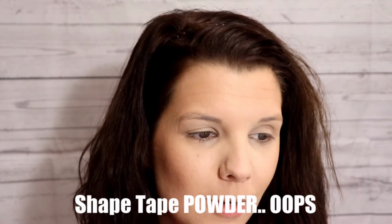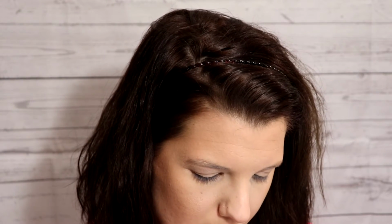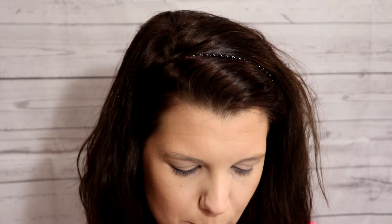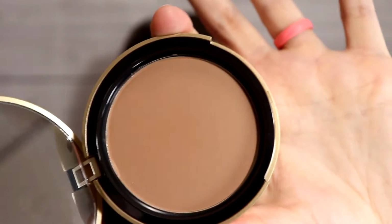Y'all, I am still rocking the hair dye. Now this product is up there with the Shape Tape foundation in what I've been excited about. This was also in my haul video. It's been out forever, but I've never used it. It's the Too Faced Chocolate Soleil Matte Bronzer, and I'm so excited. I'm going in very lightly because it's for deep or medium deep skin. This is what I'm using to contour. Let's see what all the fuss is about.